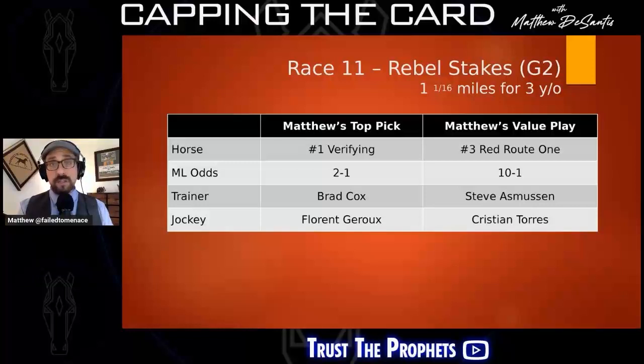So this horse has some versatility. This horse can go to the lead. This horse can sit a little bit more. Like I said, inside early speed is not a bad thing in these dirt routes at Oaklawn Park. So I love the inside post. I love the fact that Verifying is going to flash some speed. I would imagine he will be sitting in the second flight, inside path. There might be 2-3 horses in front of him, but he'll be sitting 3rd, 4th, on the inside rail in the second flight. I think a perfect position for Florent Geroux there.